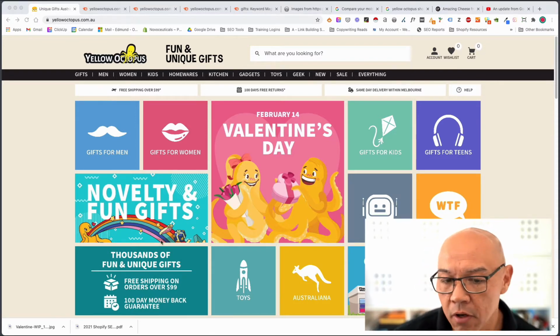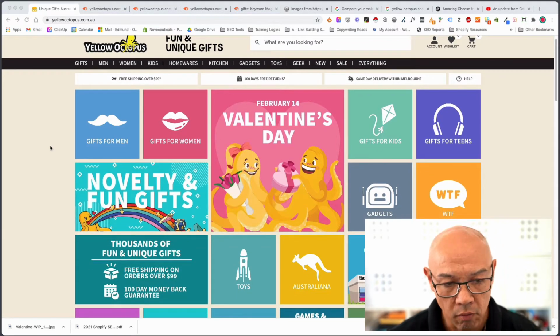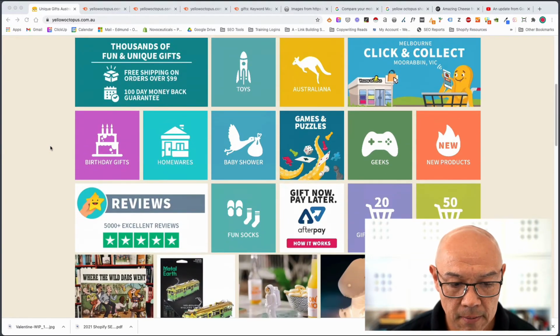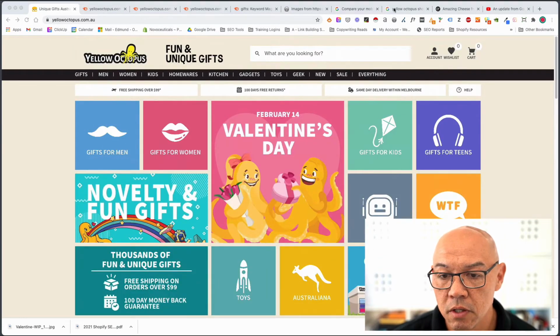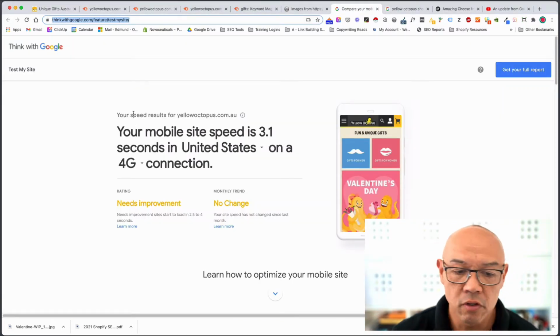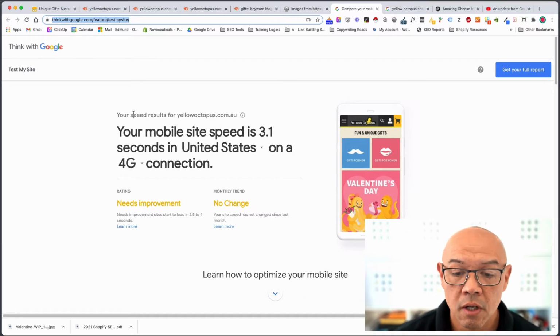So if you look at the site, aesthetically it looks great. It's got a great range of content on the homepage, all designed to drive people internally to different collections and categories. I've done a speed test using the Google Think with Google Test My Site tool, and you can see here the mobile load speed is 3.1 seconds on a mobile device, which is good.